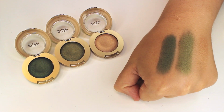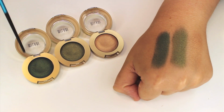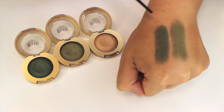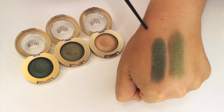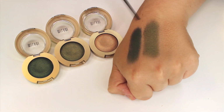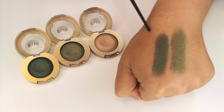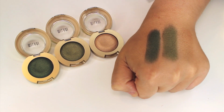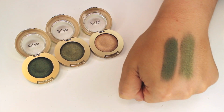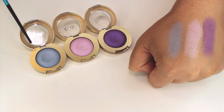Next up, we have the shimmer category, or the shimmer finish of eyeshadows. And we have Bella Emerald, Bella Khaki, and Bella Sand. And here they are on the swatches on my hand. Bella Sand is a little bit less pigmented than the other two, but these greens are gorgeous, especially if you like those darker tone, olive tone type greens, and this beautiful hunter green. Really gorgeous.